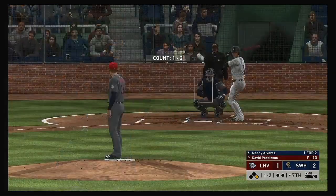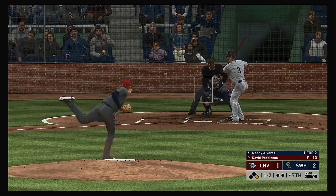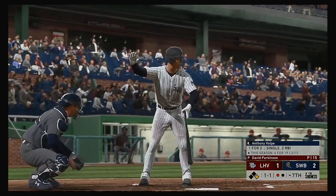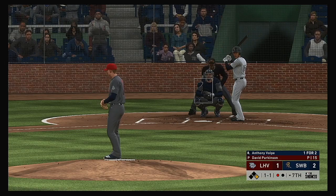Third baseman, now at the plate, Mandy Alvarez, 1-for-2 with a double on the ledger so far. Fastball called, strike 3, and there's the first out of the inning. Coming to the plate now, Anthony Volpe. He was sat down on strikes in his last at-bat.